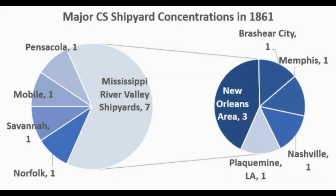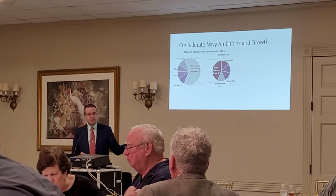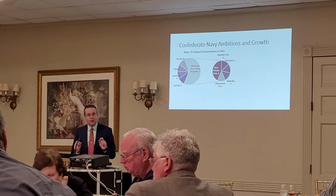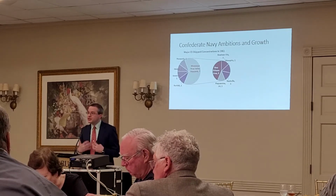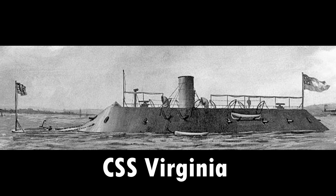The most famous of these would be the Gosport Navy Yard in Norfolk, Virginia. There's also a U.S. Navy Yard in Pensacola, Florida, that the Confederacy is not going to utilize very much. And then there are a few other places as well that you can see here in Savannah and in Mobile. And take notice, the Mississippi River Valley has 7 shipyards. So of the Confederacy's shipyards overall, a majority of them are in the Mississippi River and its tributary and distributary systems. We've got some in New Orleans, we've got some in Nashville and Memphis, and a couple of others in Louisiana as well.